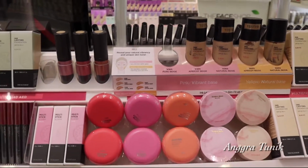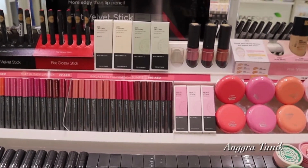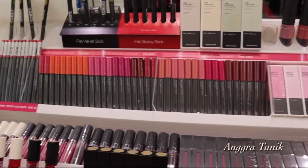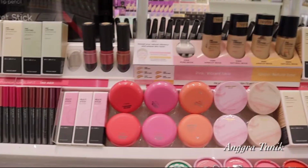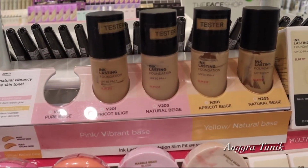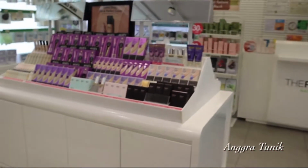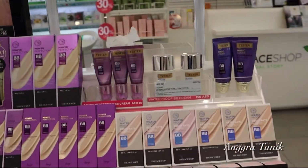I'm looking for something like a foundation, so I don't know what I'm going to buy. I was thinking to buy this one, or let me show you, or this one.